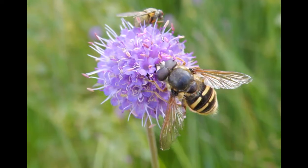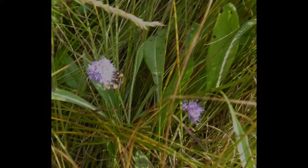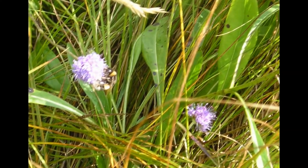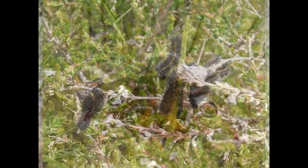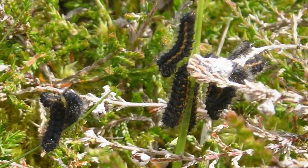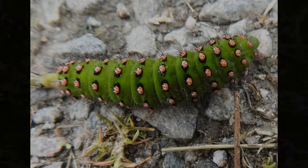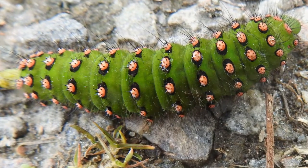Pollinating insects abound here. Bumblebees and hoverflies visit the heathers and wildflowers like the devil's bit scabious. The emperor moth caterpillars feed on heather and are quite black when they first emerge, before turning to the very distinctive green with pink splodges that you might have come across on your walks around the heath.